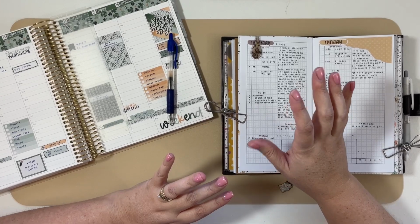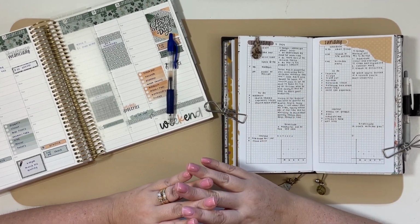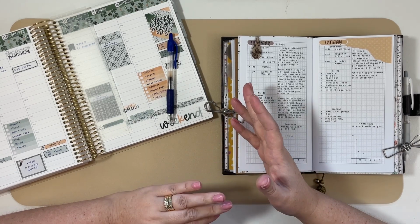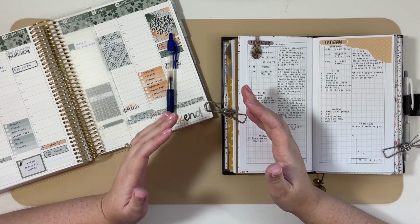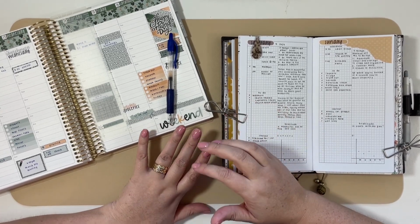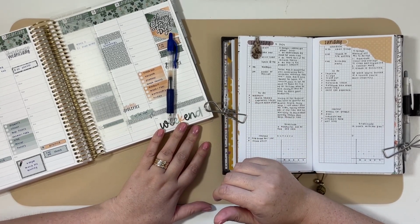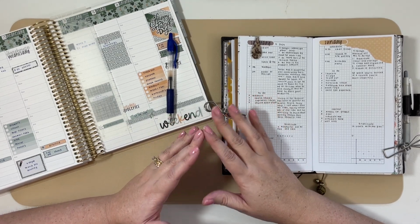I want to go back in time just a little bit. So in about 2014, I entered the planner community and I got an Erin Condren Life Planner. Back then, I used their vertical layout. I still love that layout dearly, but I am also very fond of this hourly layout. And it used to be my only planner.